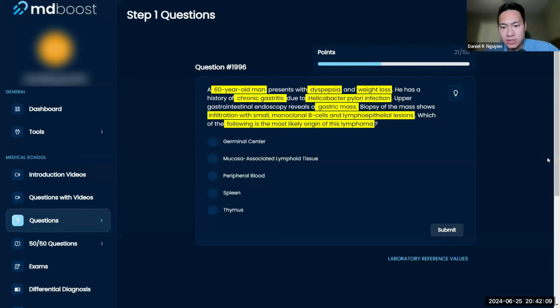So now let's look at the answer choices. You think it's some kind of B cell lymphoma, so now they're asking what's the origin of the lymphoma. Just because I think it's a B cell lymphoma, I am deciding between either the spleen or the thymus. But if I remember correctly, I think it's spleen. No, it's thymus that makes the B cells.